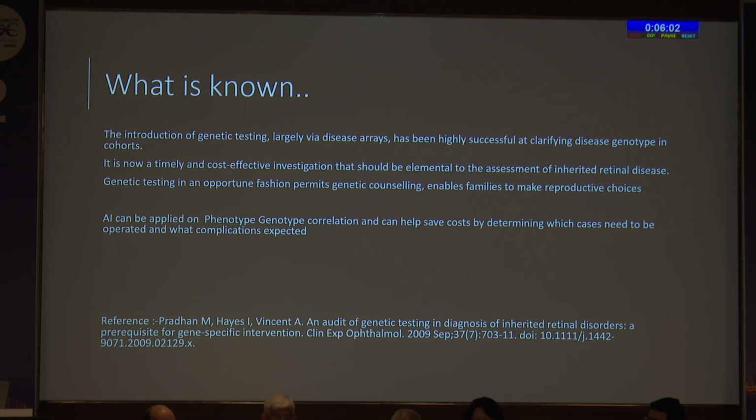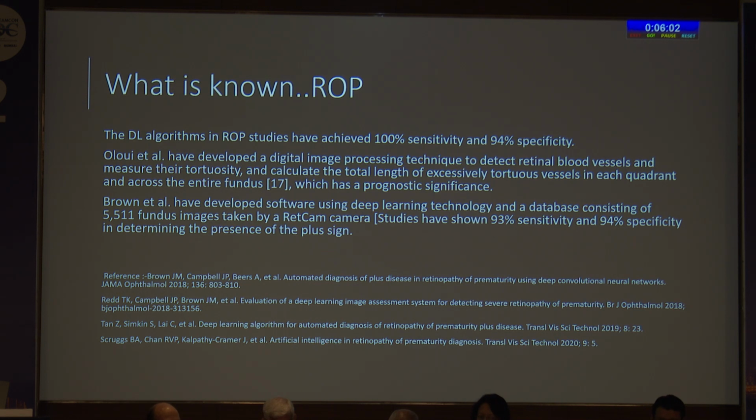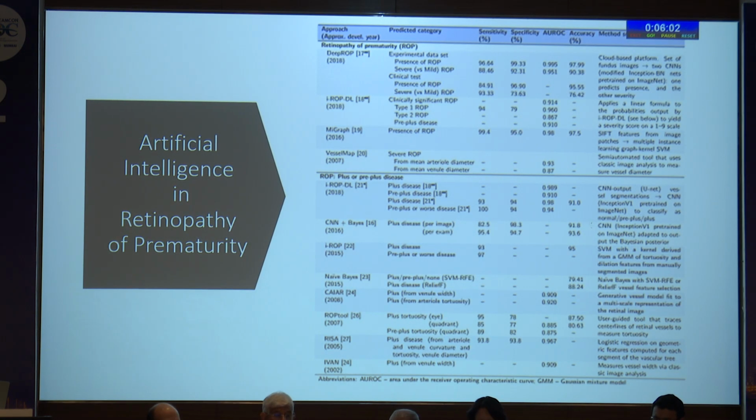So what is known? Genetic testing has been used. So AI can be applied on the phenotype. So you can look at the phenotype, how the person looks, and do the genotype determination without actually doing a genetic testing, and figure out what complications are expected. What is also known is that the TRACK AI project has been used extensively so far. It has also been used in ROP, and Brown et al. have developed a software. And these are the various papers on ROP, the retinopathy of prematurity.